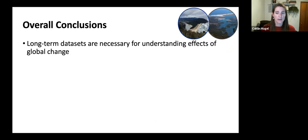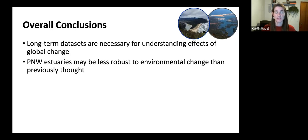And these marine heat waves are really just coming on our radar as a consequence of global change. In addition, I found that Pacific Northwest estuaries may be less robust to environmental change than was previously thought. I found that estuarine macrophytes, including seagrass and macroalgae, experienced dramatic shifts in less than 2 decades that were at least in part associated with increasing temperatures.